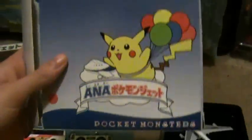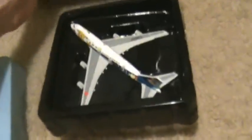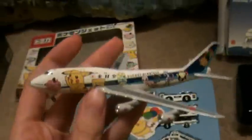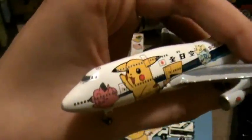And this is my other plane. I'll show you the box first. This was the 1/500 scale. And it's also metal, so it's pretty heavy too. It's a little bit smaller than the other one, but it's a lot better detail. Like the other one is basically just stickers, and this is actually printed on there.